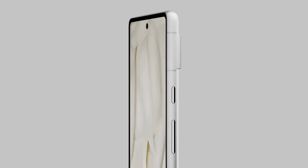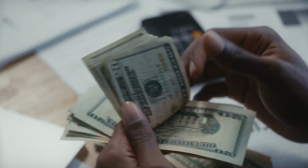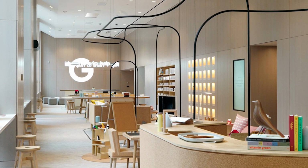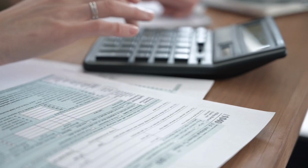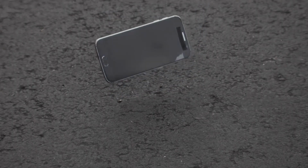If you don't want to fork over all the cash at once, don't worry, because there are plenty of financing and payment plans available. Many retailers and carriers offer plans that allow you to pay for your phone over time, typically with a down payment and then monthly payments until the phone is paid off. Some plans may also include additional benefits like device insurance and access to special deals and discounts.